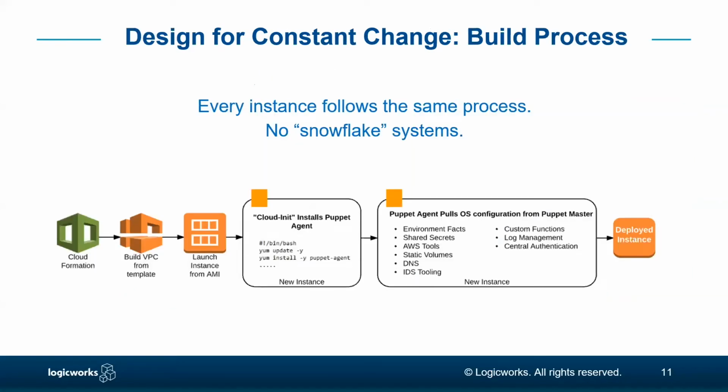So let's look at a typical build process, piggybacking on what Felipe talked about earlier. In this example, we use CloudFormation to deploy the foundations of our infrastructure, where it deploys the VPC and launches the AMI. We can pass user data on boot that installs Puppet on our instance. And once installed, our instance is able to pull down all of our OS configurations from the master, and that's the Puppet master in this case.